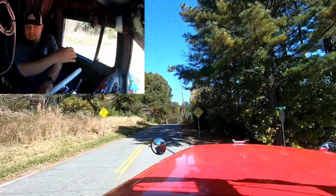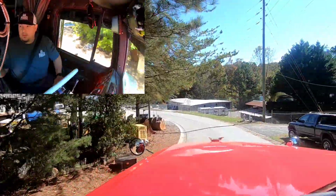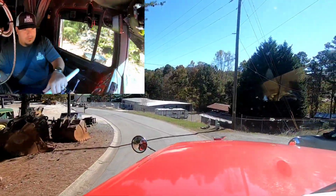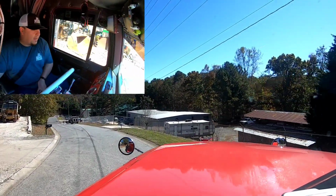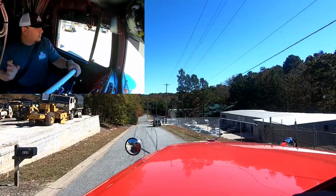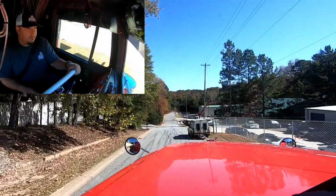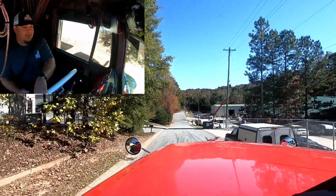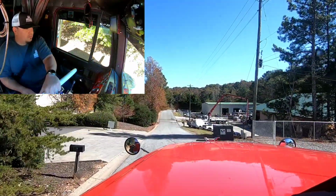I'm glad I'm not pulling heavy out of here. Holy crap. Oh, we are all over the curb. Not much you can do in a situation like that. All right. Wow, this is like straight downhill. 119. That's where I'm going, right here on the left.